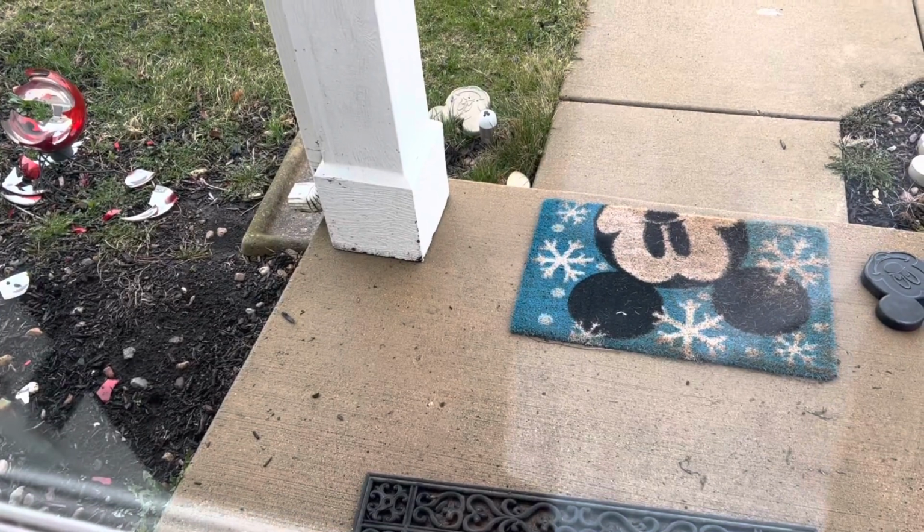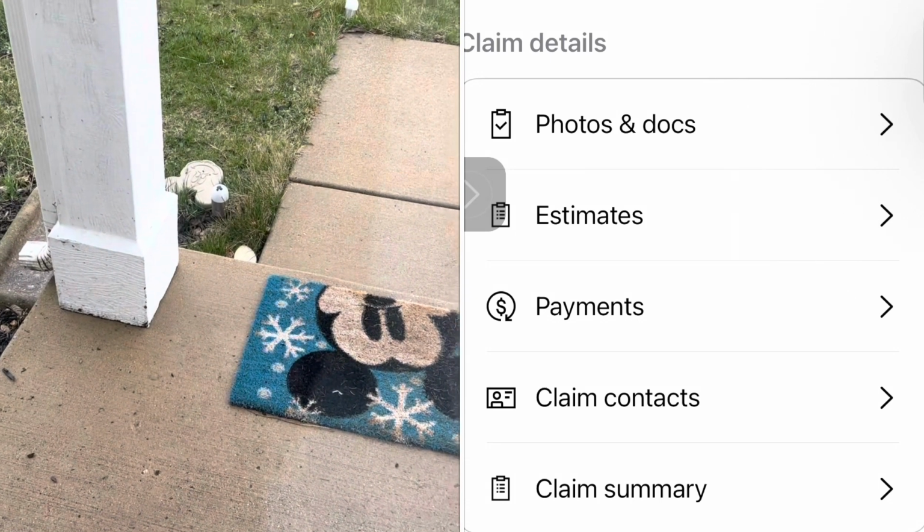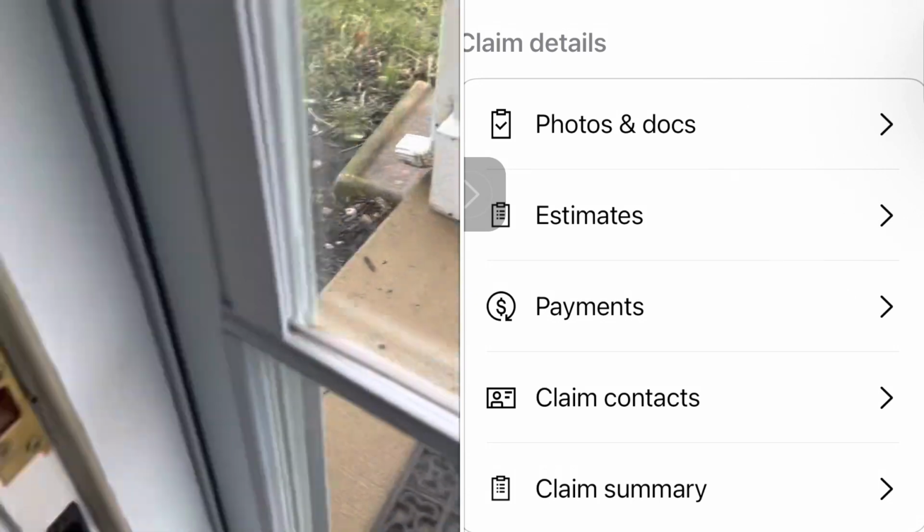So I don't know what to do. Oh, I do know what to do. So I filed a claim with State Farm, and let me show you the screen prints.